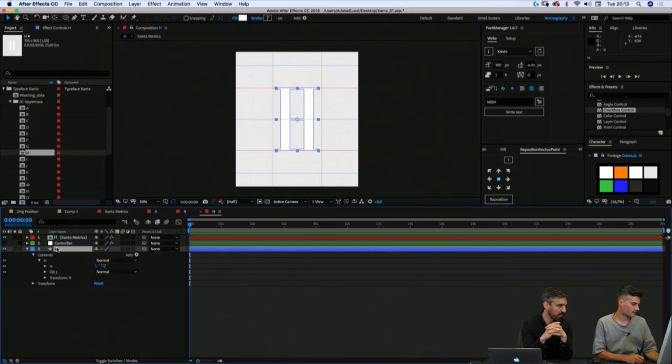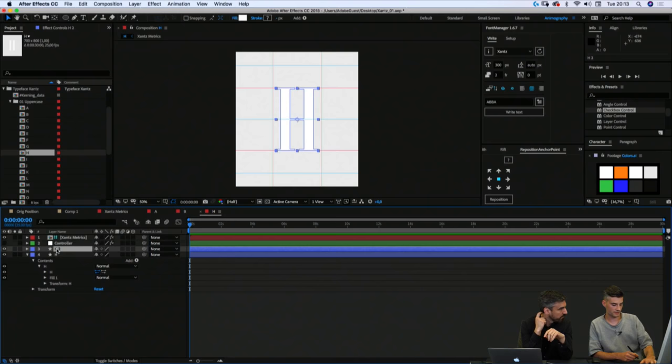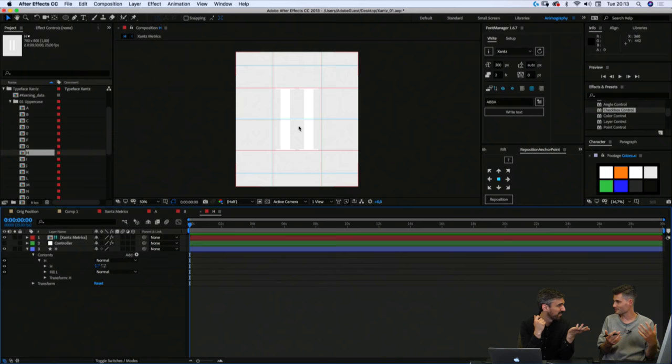Okay, you're working on the H. Yeah, let's see if we can. I see what you have in mind now. And H is giving a slight issue because it's one shape. So how would you do that? You have to split the shape? Yeah, we have to split the shape.